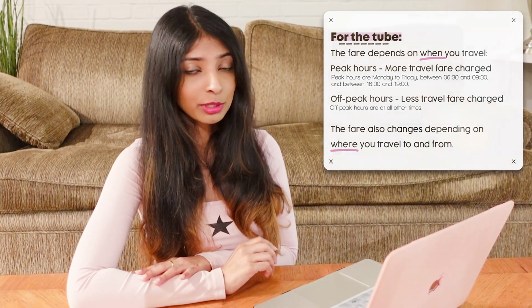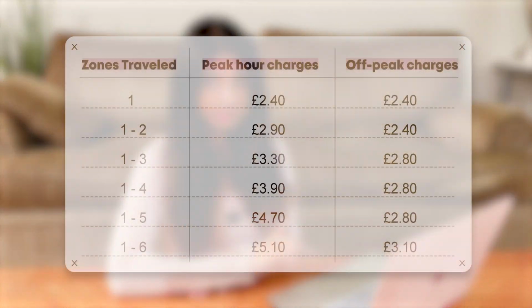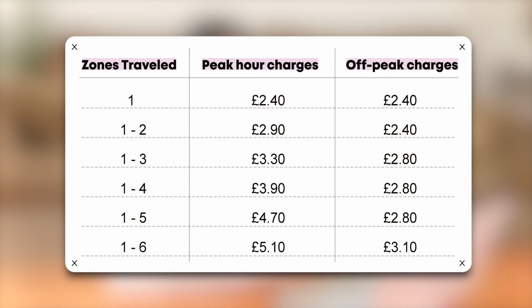Now, you guys probably already know this, but London is divided into zones. At the very center of London is Zone 1, and as you move towards the borders, you move to Zone 2, 3, 4, and so on. There are up to 9 zones in London, with Zone 9 being the very outskirts of the city. Now, when you travel in the tube, the price depends on which zone you are traveling from and to. The base fare is £2.40, but refer to this table to get an idea of how much you will be charged when going to different zones.